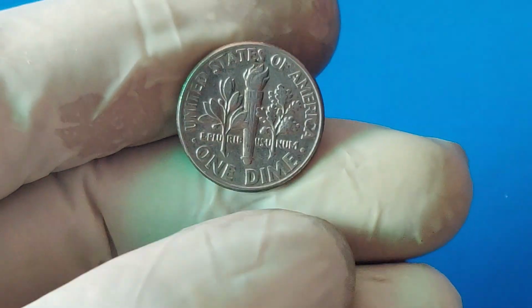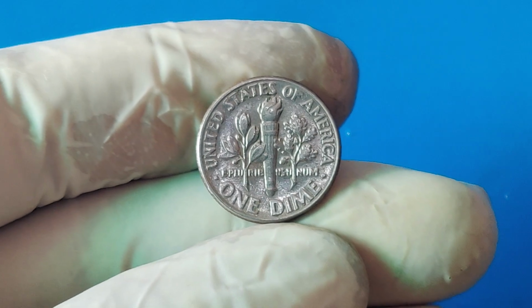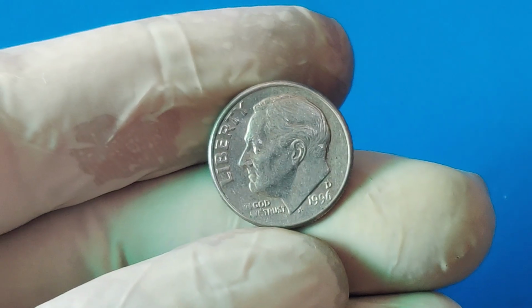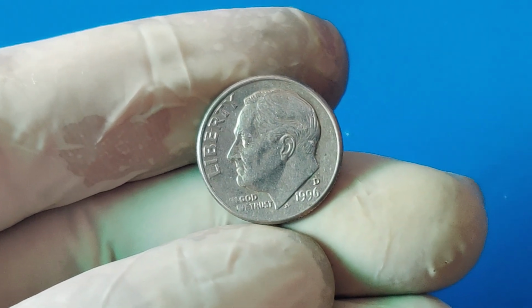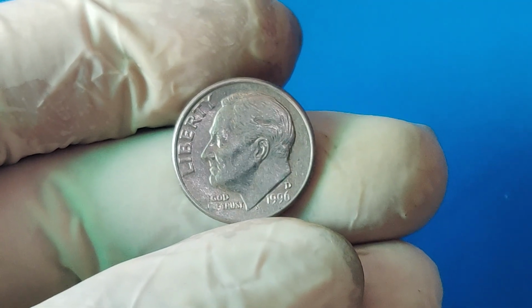This is the hardest part to identify without expert help. Because the coin was struck on the wrong planchet, it might look slightly different in size or thickness compared to a regular dime or penny. If you think you have one, the best way to confirm its authenticity is by having it graded by a professional service like PCGS or NGC. They'll be able to assess the coin's condition and verify if it's indeed the rare 1996 D1 dime.